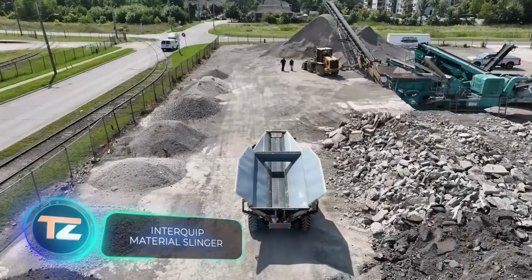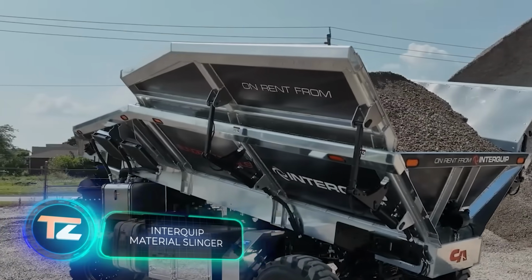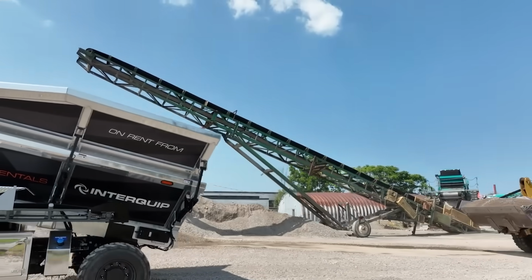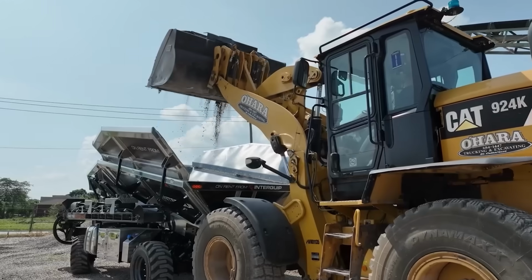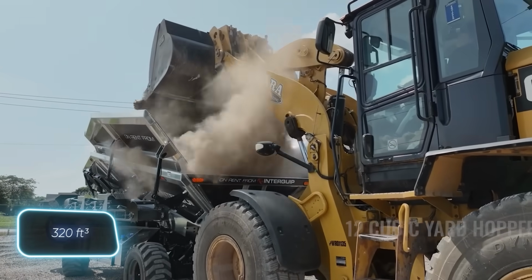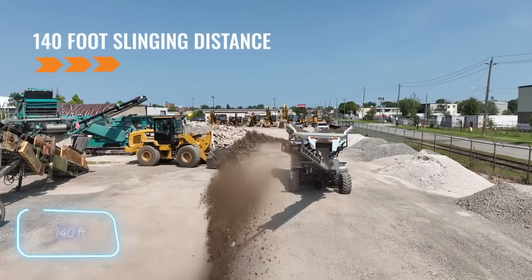If you need to move bulk materials quickly, this machine from Iniquip is the perfect option. It's the most powerful, precise, and maneuverable of its kind. When its unique body opens, it can carry about 9 cubic meters per load and launch material up to 43 meters.